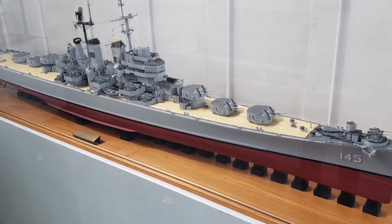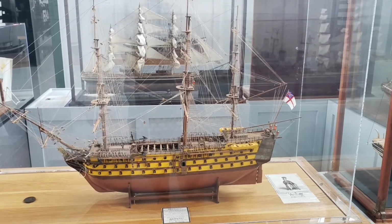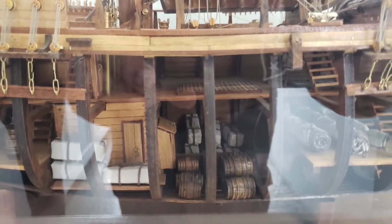Here we have one of the many iterations of the USS Roanoke in a small shipping section that they have. And this is the HMS Bounty.